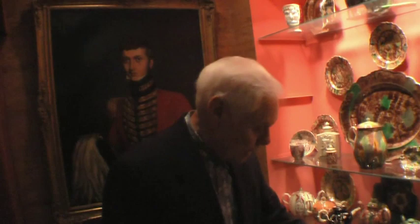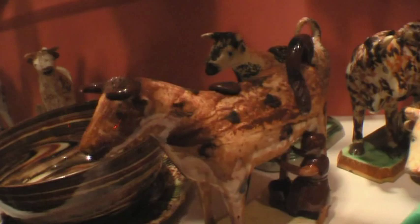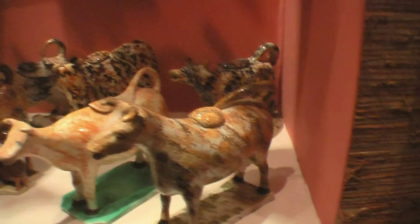Some of these pots were in the collection of Princess Diana's mother, Mrs. Shand Kydd. All of those pots there.